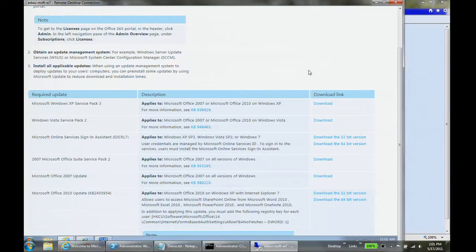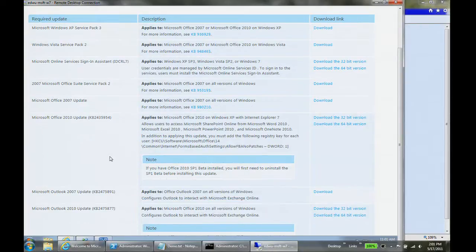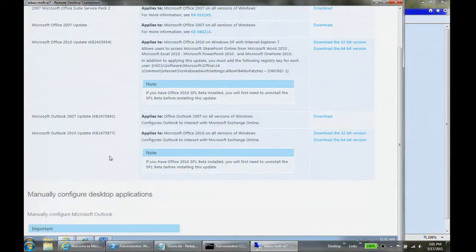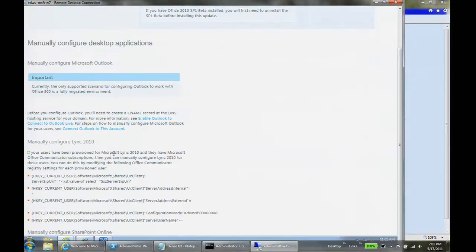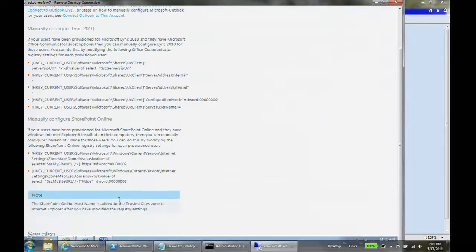It looked to see what version of OS was there, what patches were needed. So you can see if you were running SP3, there was a specific KB patch, Vista. We also installed the IDCRL7, which is the sign-in system for Office 365. If you had 2007, it had some other additional updates. If you ran 2010, it had other additional updates. So it checked and did all that. And it also did some specific registry key settings for Lync and also for SharePoint.